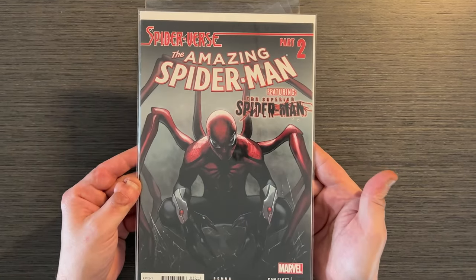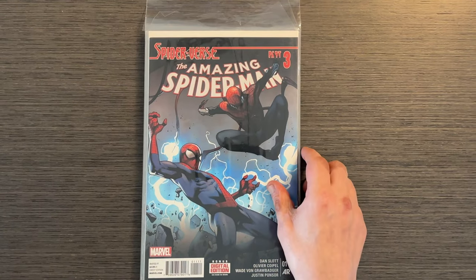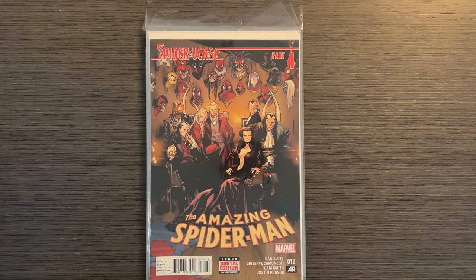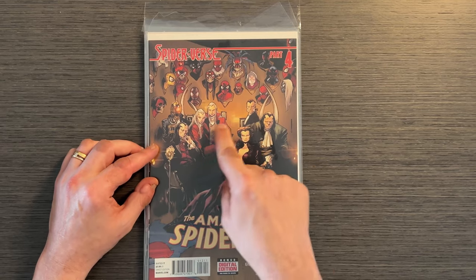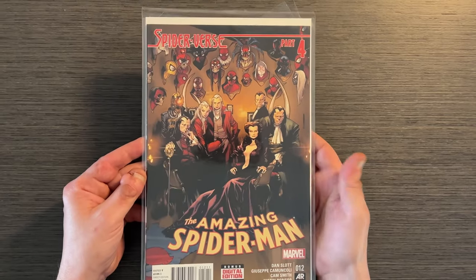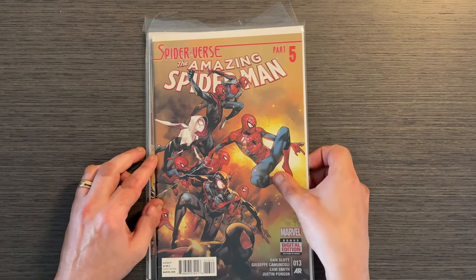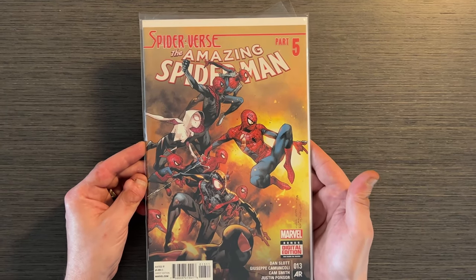Issue 10, Superior Spider-Man on the cover by Olivier Coipel, first appearance of Spider-Punk. Issue 11, first full appearance of Solas, the father of Morlun and the Inheritors. Issue 12, the whole Inheritors family on the cover, and the first appearance of Leopardon. And we've got issue 13, a couple of Spidey totems on the cover.